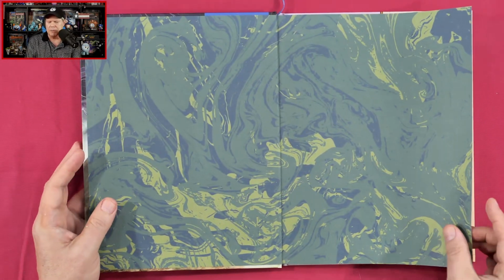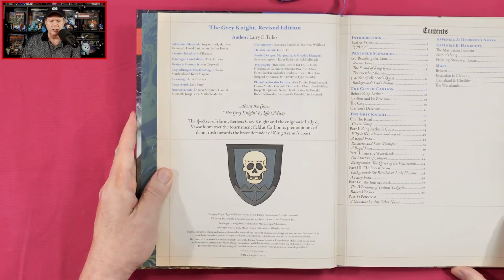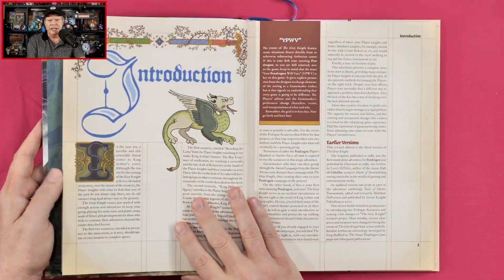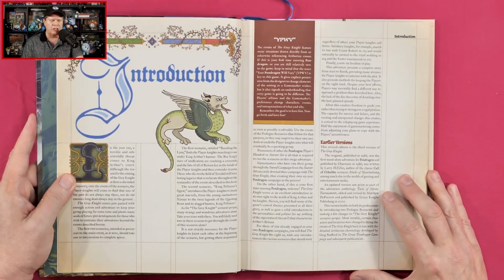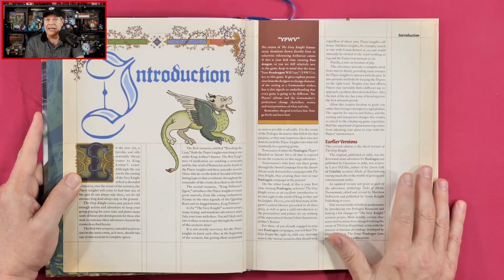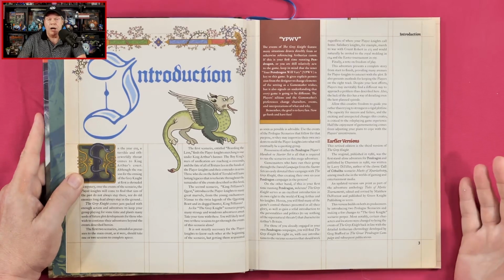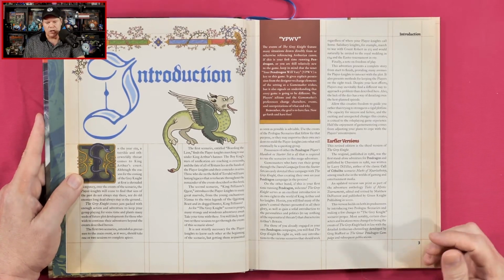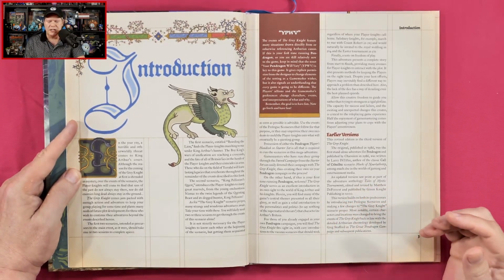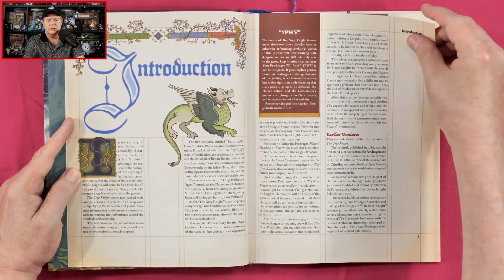So the first thing we're going to do is take a peek at the credit page. Quite a few people worked hard to bring this to fruition. And interestingly enough, this adventure originally came out, if I remember correctly, I want to say it's 1986. I had the original Pendragon. I don't remember picking this up. I remember picking up other releases for Pendragon. Strangely enough, I guess I did not get this adventure. Kind of surprising.